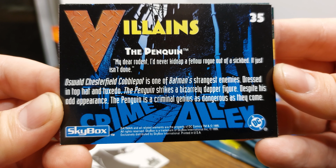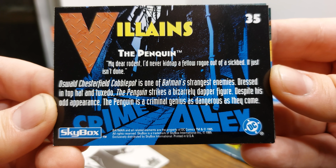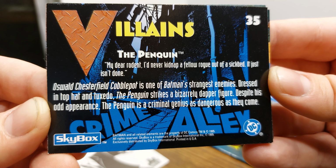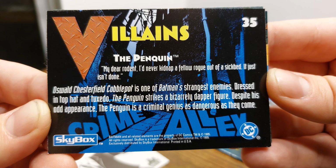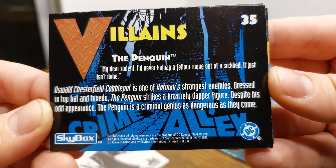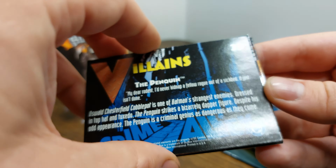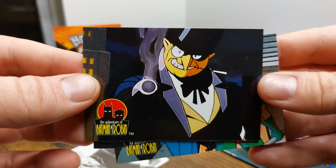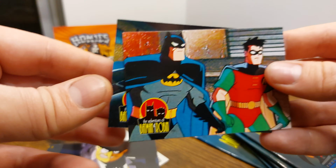Oswald Chesterfield Cobblepot is one of Batman's strangest enemies. Dressed in a top hat and tuxedo, the Penguin strikes a bizarre, dapper figure. Despite his odd appearance, the Penguin is a criminal genius and as dangerous as they come. It's cool, not Danny DeVito here, but the Penguin's still pretty cool.